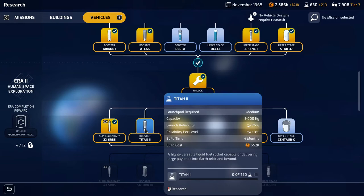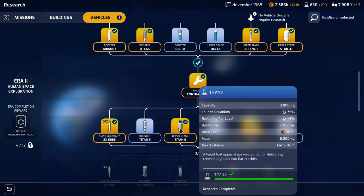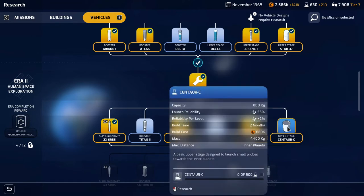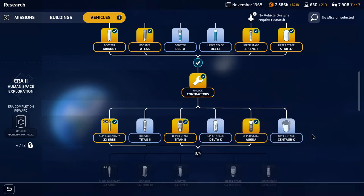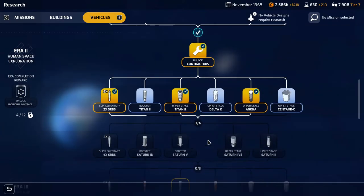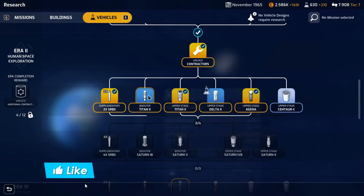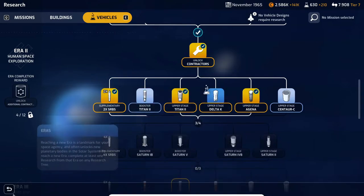So this is take large payloads into Earth orbit and beyond. But this is crewed payloads into Earth orbit. Fuel upper stage able to launch payloads into Earth orbit and to the inner planets. Designed to launch small probes towards the inner planets. I think I'll do the Delta K. Yeah, we'll do the Delta K.